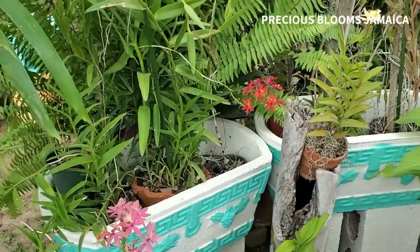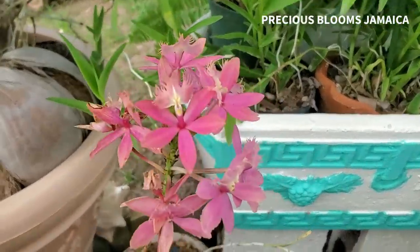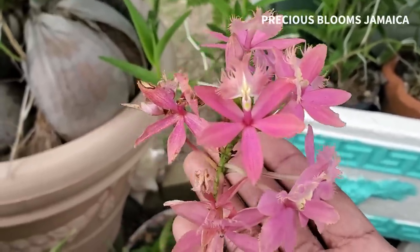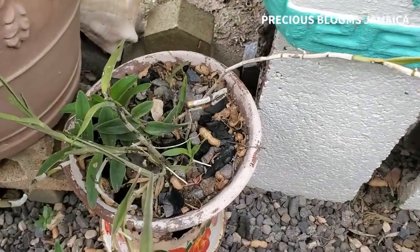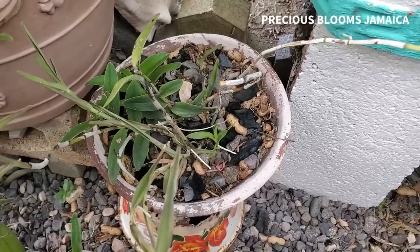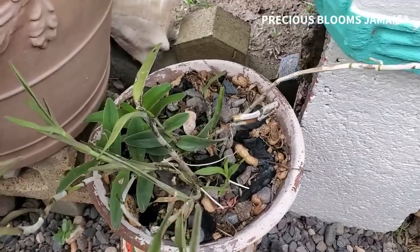And as I promised to show you the blooms and also the new additions, this is one of the latest additions to the empire, this baby pink. This is also one that was repotted recently, wasn't doing anything, but then I said, let me give it one last try, and it's not doing too badly.